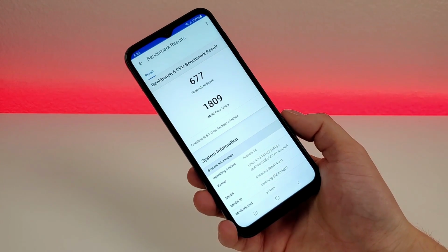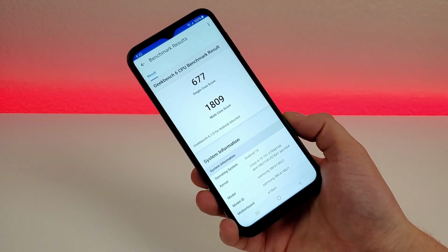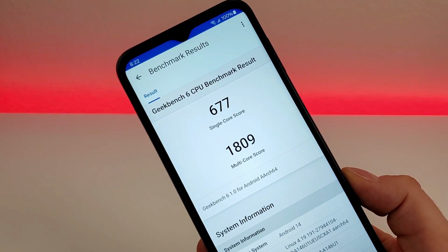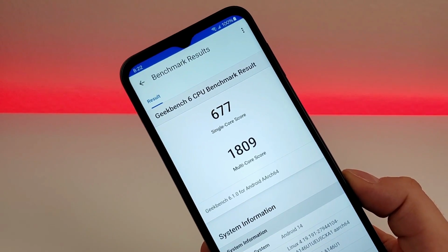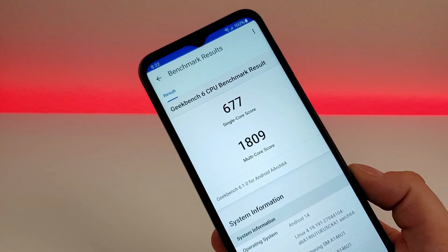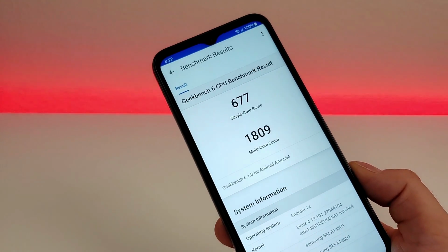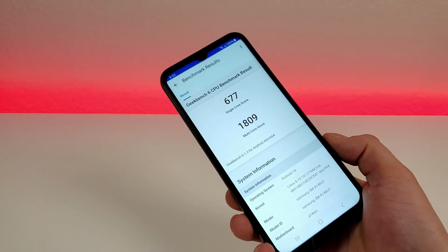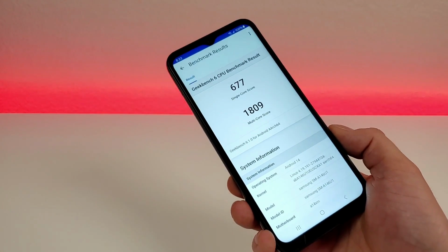Now, I did run a benchmark test using Geekbench 6, and here are the scores that I got from that test. So I got a single core score of 677 and a multi-core score of 1809. So what I recommend doing is running this test on your current phone and then comparing your scores to these scores in the A14 5G to see how this phone compares to what you currently have, because you never know, your current phone could be faster than this device.